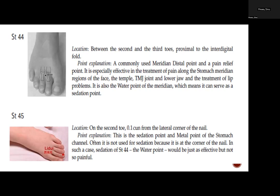Next point, we have stomach 45, which is located on the second toe, 0.1 tune from the lateral corner of the nail. Itong point is the sedation point and metal point of the stomach channel. Often, it is not used for sedation because it is painful. In such case, sedation of stomach 44, the water point, so we use stomach 44 instead of stomach 45, would be just as effective but not so painful.